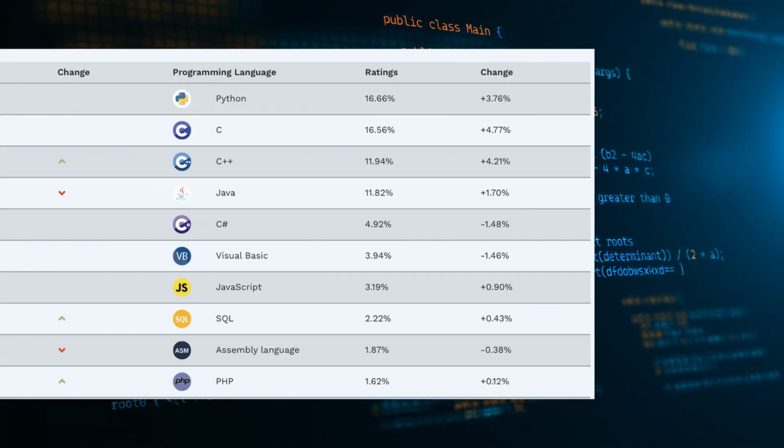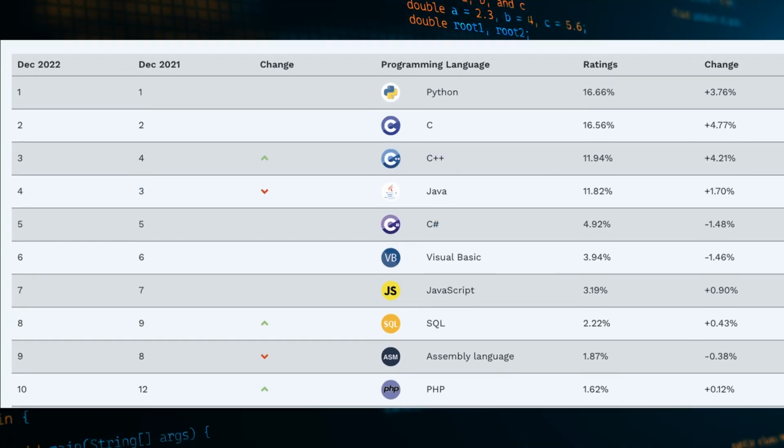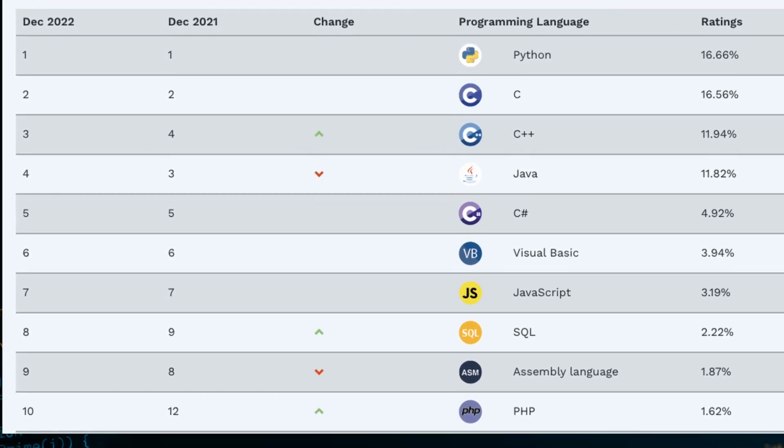Did you just see that? There's tons of work for Java right now. Officially, Java is the fourth most popular language in the world, coming after only Python, C, and C++.